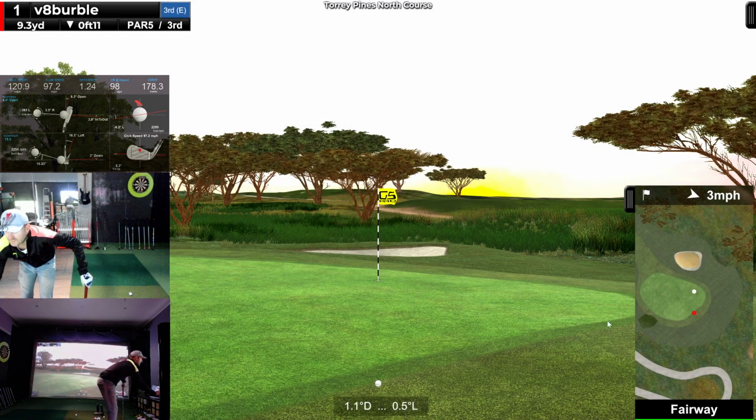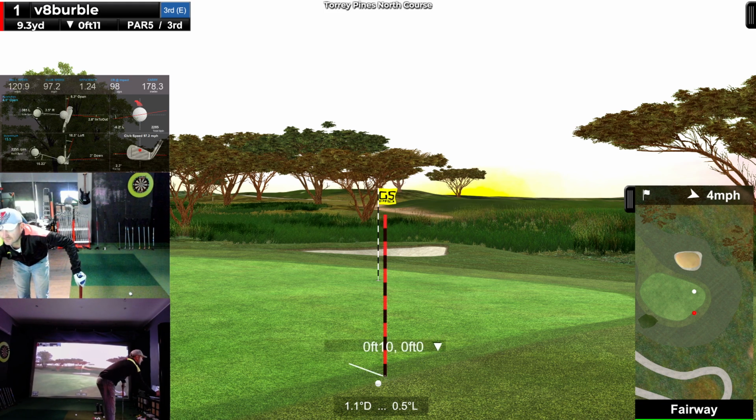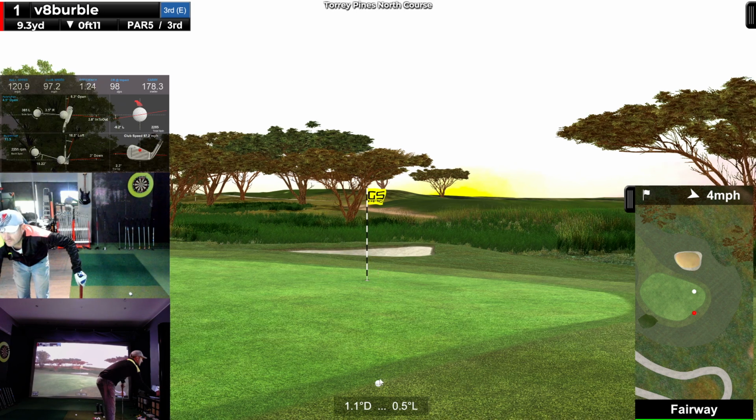What's that leave me? About 220. In between clubs, soft hybrid. That's not bad, actually. I thought I left it way short. I'll take that. 10-yard equal putt on the first. So that's going to dart off left and then come back, so... Yeah, I reckon that's about right.